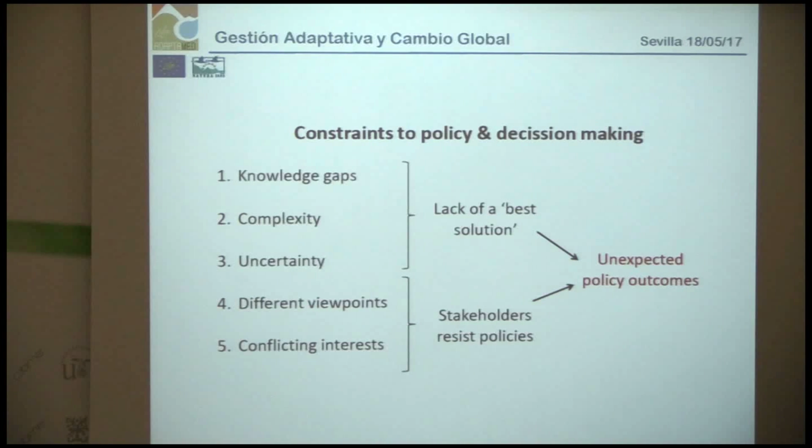Very often there are several different solutions which are good for different aspects of the problem you want to solve. On top of that, people have different points of view and they have conflicting interests. So instead of supporting the policies, many stakeholders will resist the policies. And the result is very often the policy has results that you didn't expect and plan for.